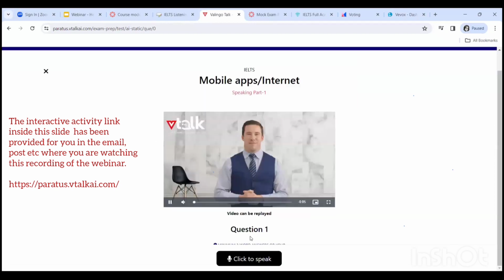Definitely allow your mic. Let's begin with where you live. Describe the type of accommodation you live in. So that's the first question from the examiner. If you didn't hear it, you can repeat. Let's begin with where you live. Describe the type of accommodation you live in.